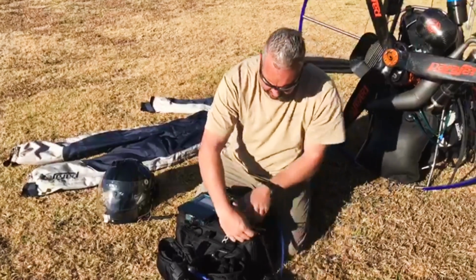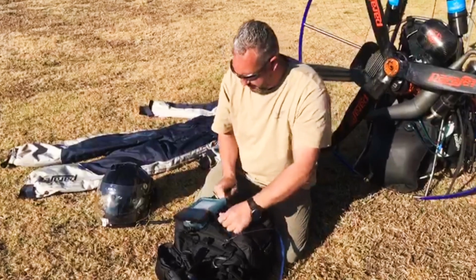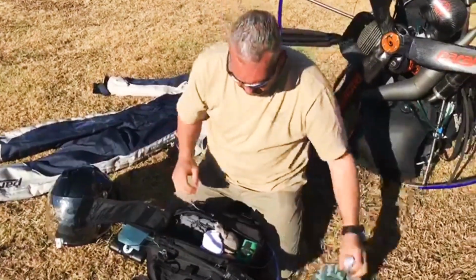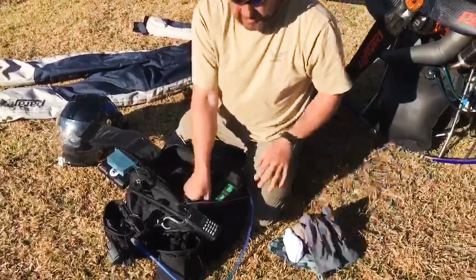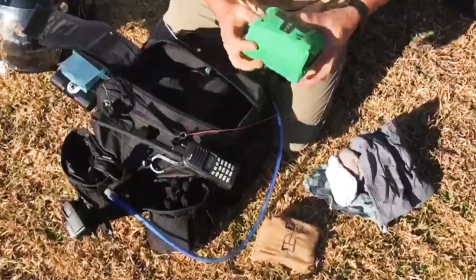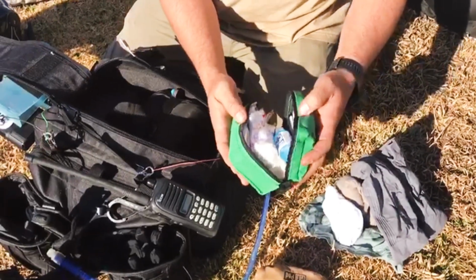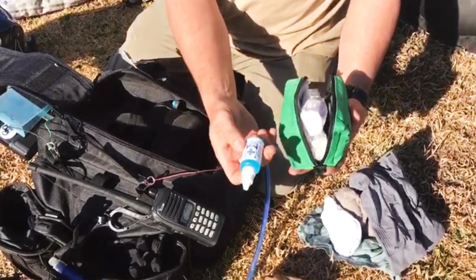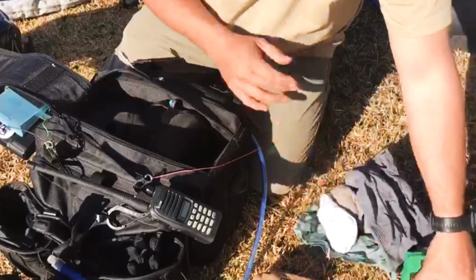Inside the bag, if we open here very quickly, right, we've got very important jocks and socks. That's all we're flying with clothes wise. I've got a microfiber towel. I've got a first aid kit. The first aid kit has got all general medications you might need. It's got a space blanket, bandages, medication, water disinfectant, water sterilization drops.